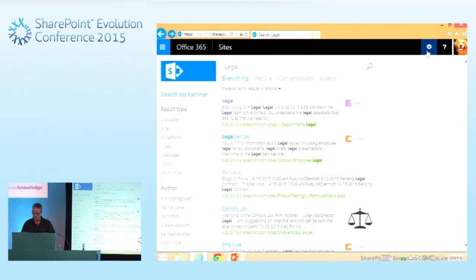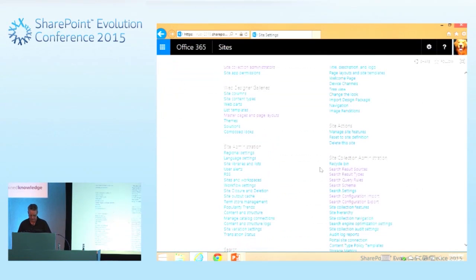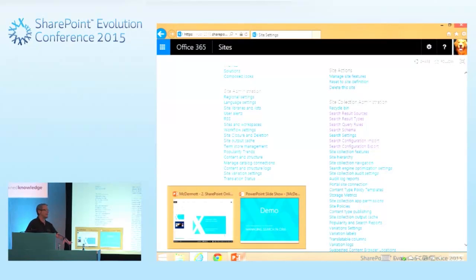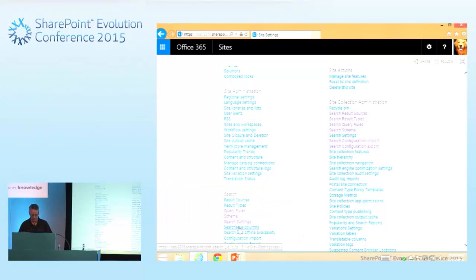When you're in your search site collection, or actually in any site collection, and you go into site settings, what you will see is that there is a search schema link here for the whole site collection. So this will affect any searches, any web parts running search, any search centers that are created in this site collection. If I choose the site settings here for schema, it's just this site collection, okay?